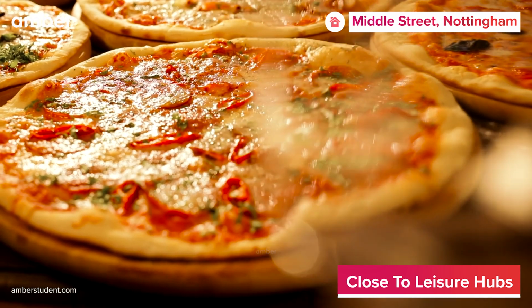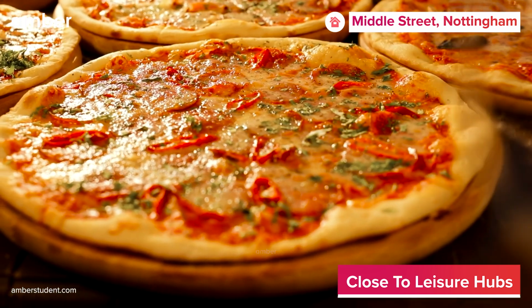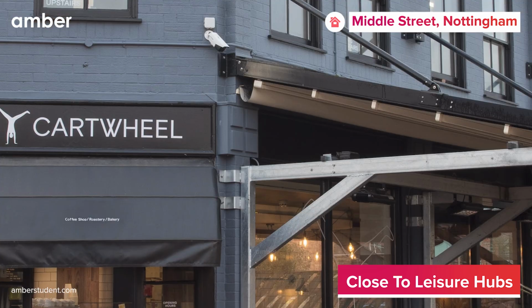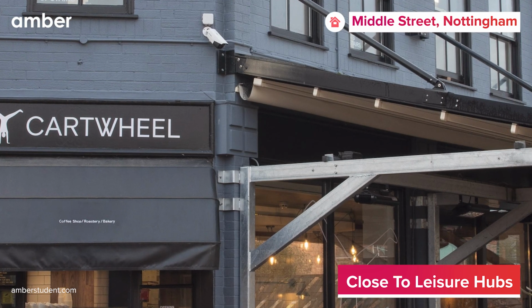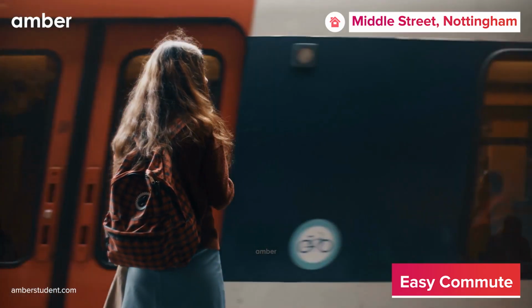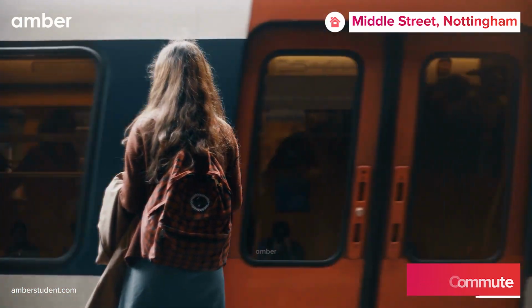From tempting delights at eateries like Best Pizza and Kebab and Amore's Italian restaurant, to satisfying your caffeine fix at Greenwood Coffee and Cartwheel Coffee. Beeston, there's something to tantalize every taste bud. Plus, residing here means significant time and cost savings, with various transportation options conveniently close to this charming accommodation.